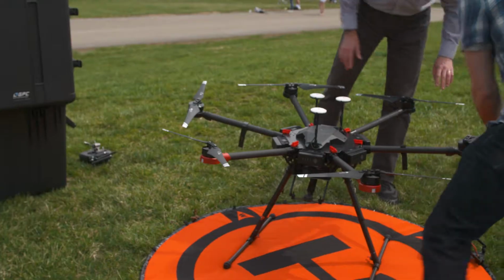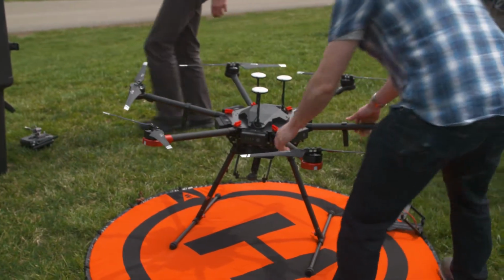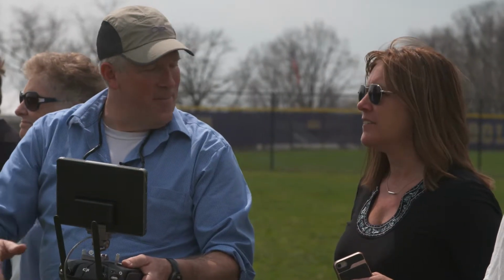Projects like these benefit the students by giving them the most up-to-date, cutting-edge equipment to be able to use to help them in research and development or further their education. So when they go out in the real world, they have the advantage of having already used that type of equipment.